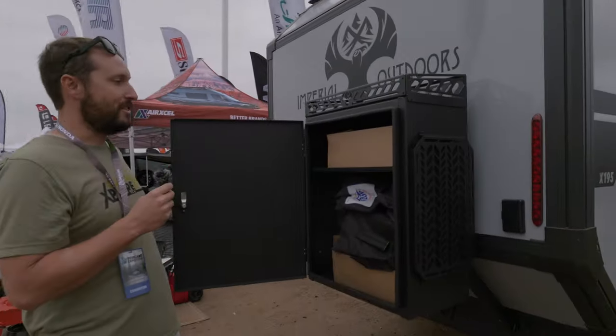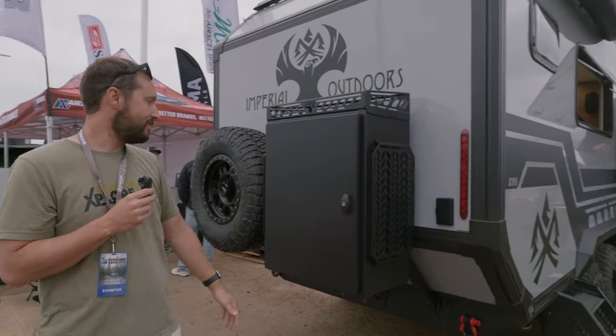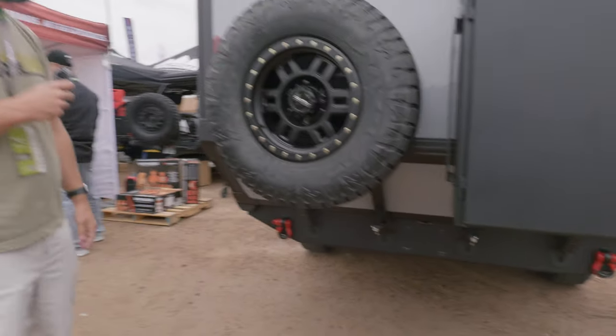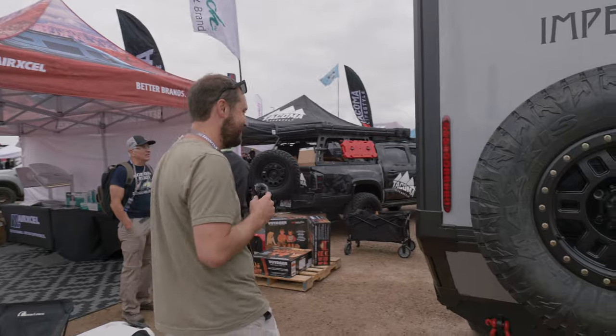Right here, you've got storage on the back and then a spare tire on the back as well, with MOLLE panels on either side. High lift jack mount down below. So down here is where you'll mount a high lift jack to it. Also recovery hooks, if for some reason you got that deep in the woods.